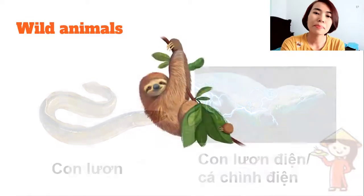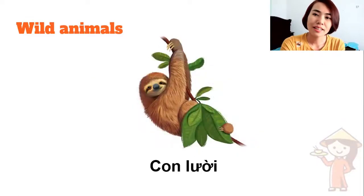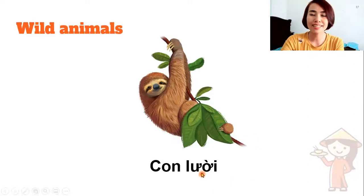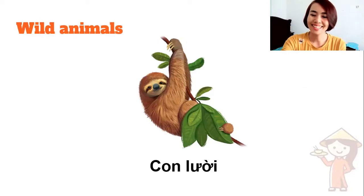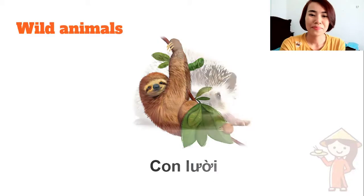Right. This sloth is con lười. The word lười is an adjective that means lazy, to be lazy. And this animal is very lazy, it doesn't want to move fast. It just does everything slowly. So we say con lười. That's how we name animals.